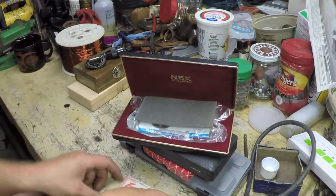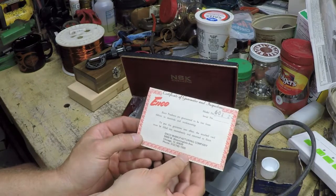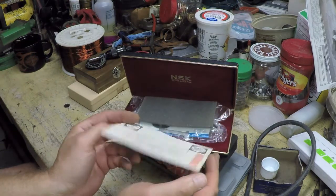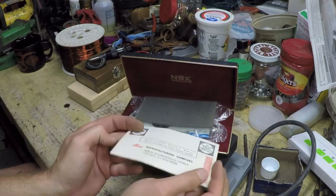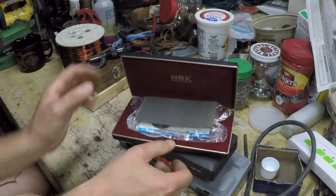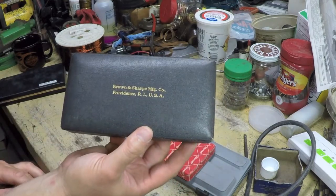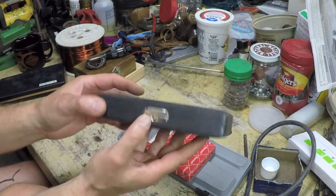I wonder if this has ever been used. This is an Enco certificate of guarantee. Enco product, so this does not belong in here. Let's get that out of there. Good name, Brown & Sharpe, Rhode Island. Older case.